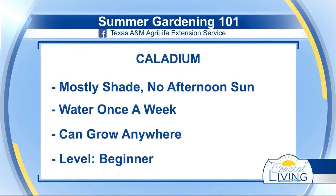These do like water though. So if you have a dry spot, they're maybe not the best choice, but they're very functional. You can put them in containers. You can put them in the ground. I've seen them mixed into a hanging basket. So they're one of my favorites.